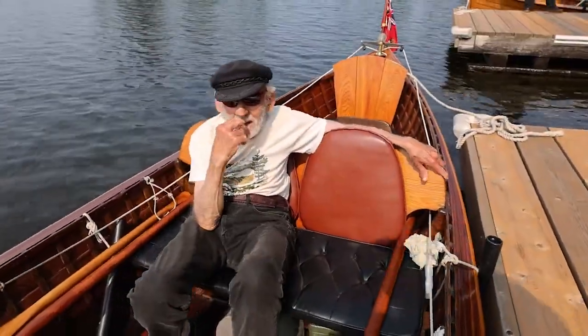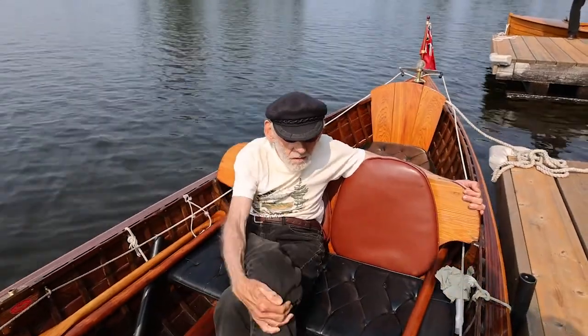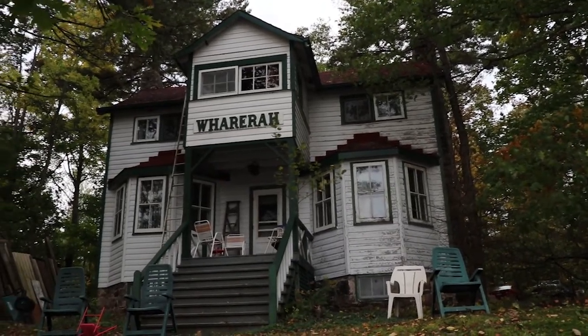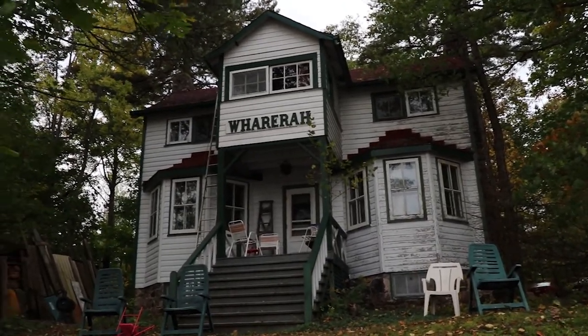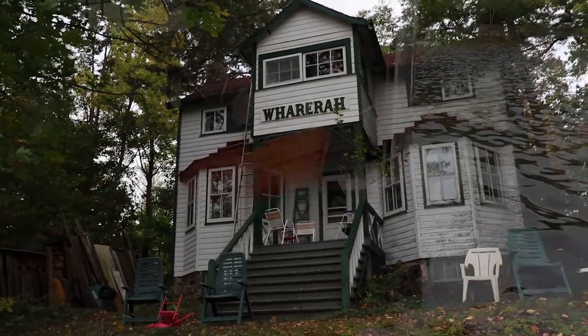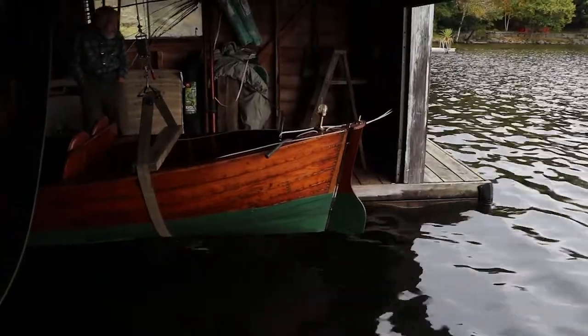The place that we live in over there is called Borira House. It was one of those small summer resorts in Muskoka. There were many of them in those days. They all seemed to have red roofs, you know, like Windermere House, and they're painted white.